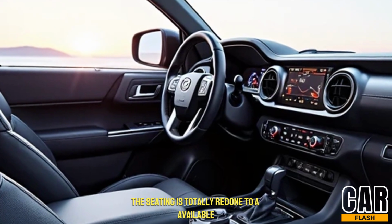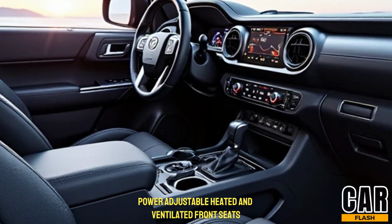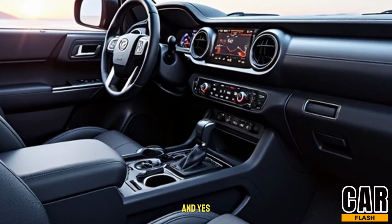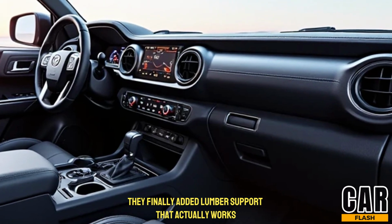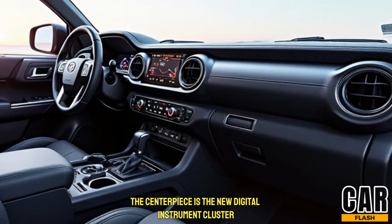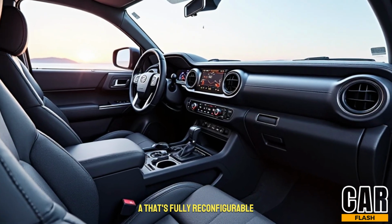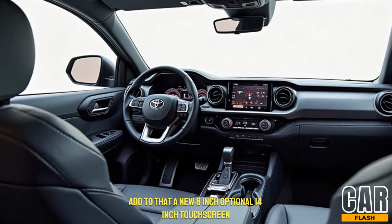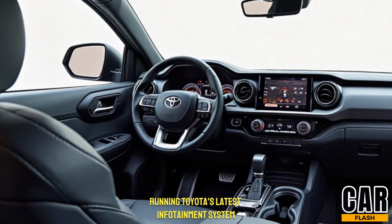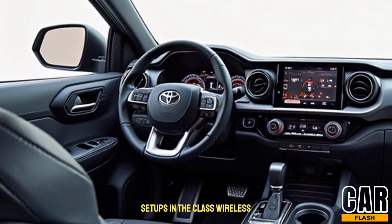The seating is totally redone too. Available power adjustable, heated and ventilated front seats, and yes, they've finally added lumbar support that actually works. The centerpiece is the new digital instrument cluster, standard on higher trims, that's fully reconfigurable. Add to that a new 8-inch or optional 14-inch touchscreen running Toyota's latest infotainment system, and you've got one of the most intuitive setups in the class.